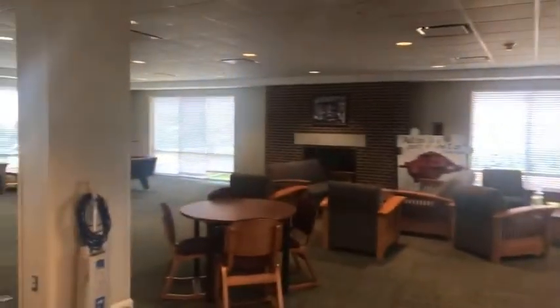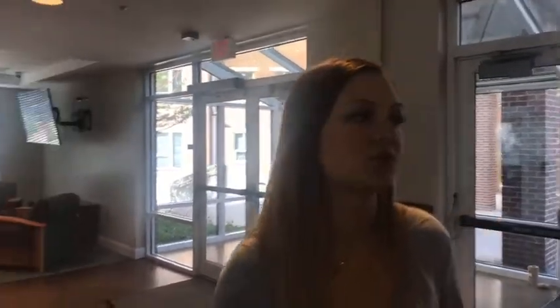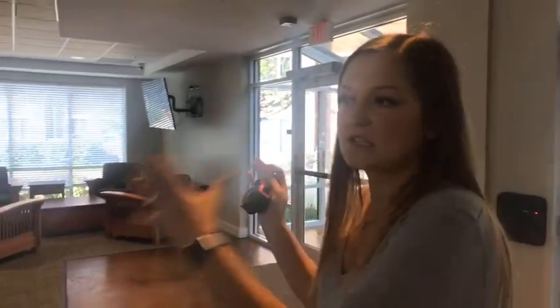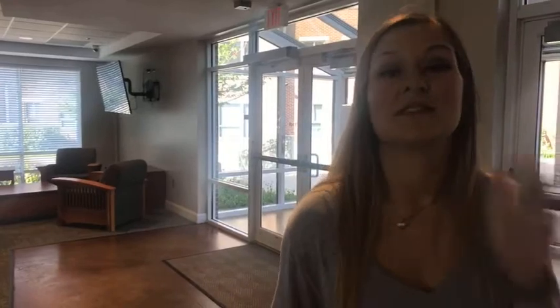The central part of campus is in that direction right there, the union and everything like that. It's nice to get off campus sometimes. You're always consumed in your schoolwork over there, and when you come back over here, it's relaxing. You can take a deep breath and just pray that you get an A on that test you just took.